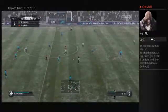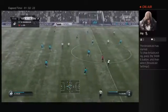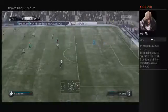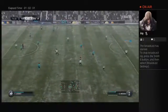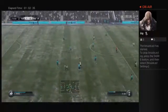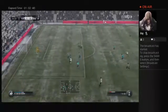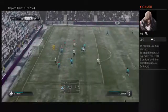Nkudu. Dele Alli. Jefferson Montero. Easy work for the keeper here. Time ticking on. Just over 15 minutes to go. There's good progress with this attack. A real chance here. In with a chance. Off the post.